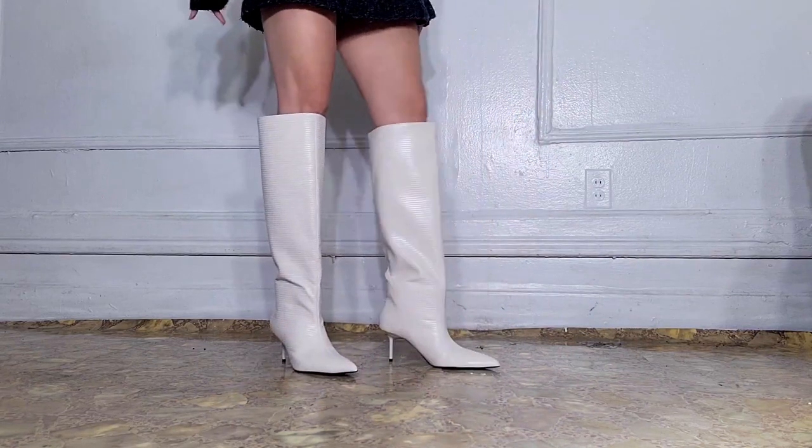But what makes these boots a little bit more unique is that on the top, they have so much room. They have that ample room there and it just gives the boot a different look. So modern, so chic. It's also a size 9, fits me perfectly. Super comfortable. I love them.